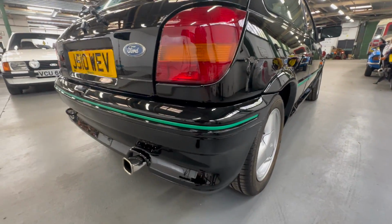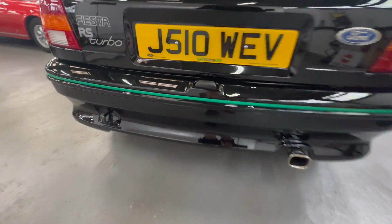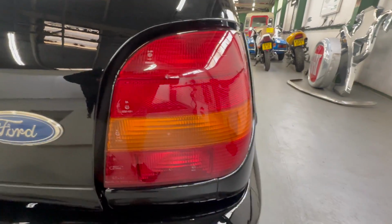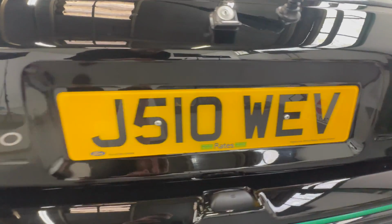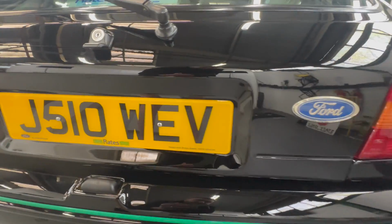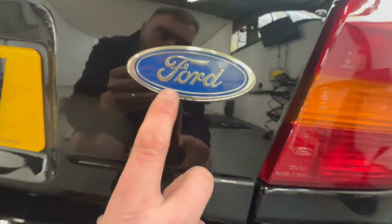No marks on the bumper corners. That rear bumper sits nice and straight. And again, the trim is lovely and clean all the way along. Correct stamped rear lights on both sides with no cracks or any damage to it. The stickers are all good. It's on the original supply and dealer plate, which is a lovely touch. If we're being really picky, there's a little mark at the bottom of the badge, but that's me being mean.